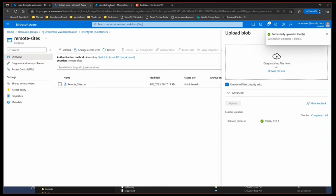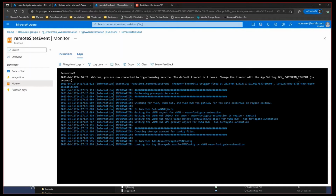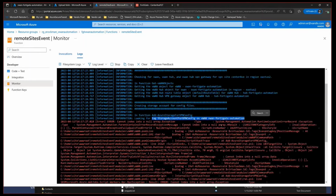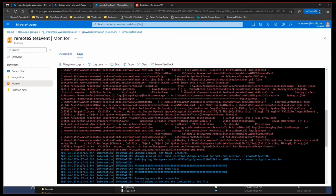Okay. So now you'll see here, it detected that the file was uploaded. So it's going to go into all these, and this is normal. There's a storage account that will be dynamically created that will contain the FortiGate config that we are proposing to configure. It will contain a backup file of your existing FortiGate device. And we're dynamically creating that storage account, so it says storage account not found, it's creating that storage account inside of that resource group in Azure.